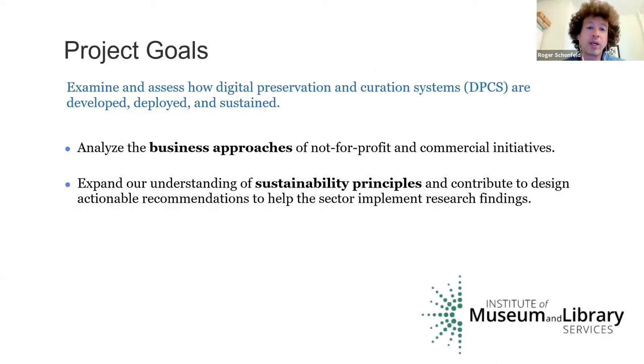The project goals at a really high level is looking at what we've called digital preservation and curation systems, how they've been not just developed and not just deployed, but today how they're being sustained. We're looking at this not from some kind of idealized perspective. We're really looking specifically at the business approaches that these initiatives have been using, both not-for-profit, as well as profit-seeking initiatives, both community-driven and commercial initiatives. We're really looking across the landscape and trying to do some comparative analysis as part of understanding those business approaches and what's working and what is not.